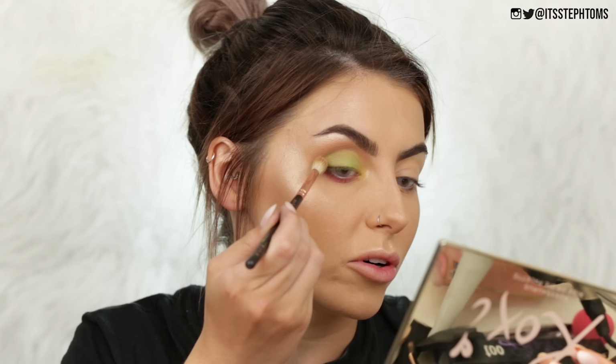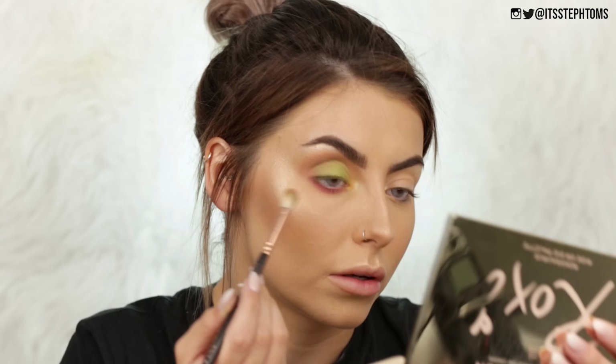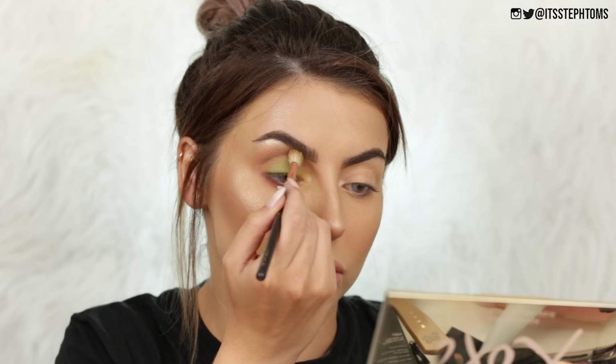I'm then also going to take some more of Peaches and just lightly tap that on the outer corner to blend the two, like blend my lower lash line to Peaches on top. It's not necessarily what I wanted, but it's definitely different. And I don't actually hate how it looks. It was just a bit of a ball ache to get there.